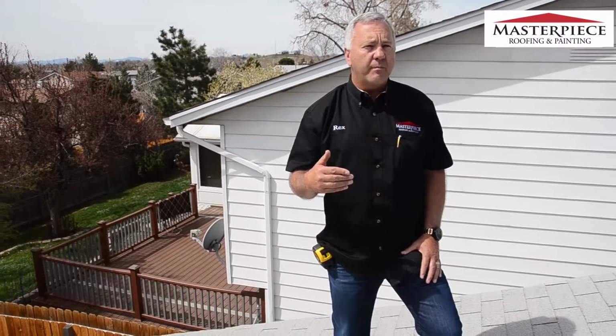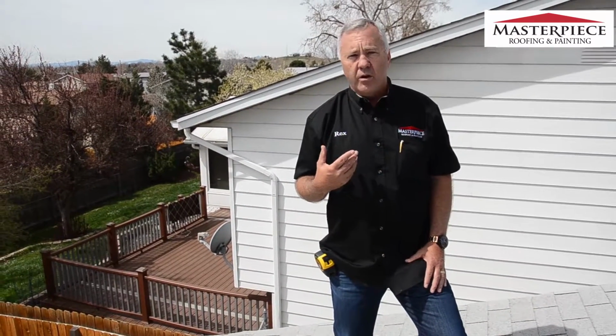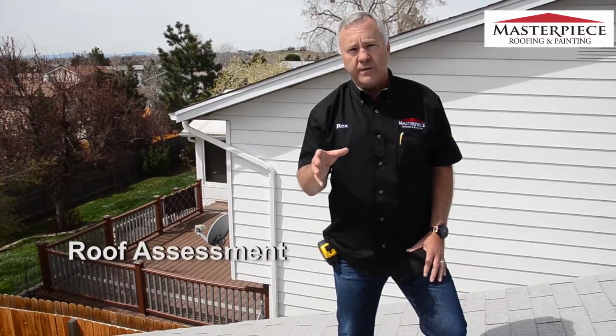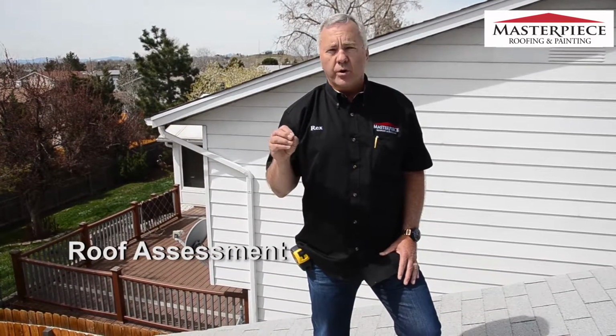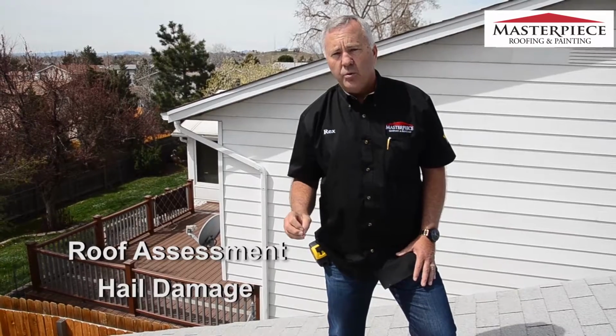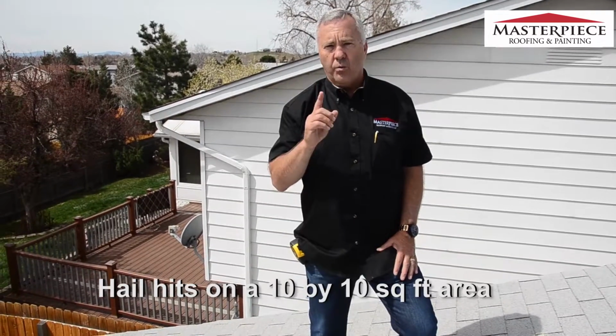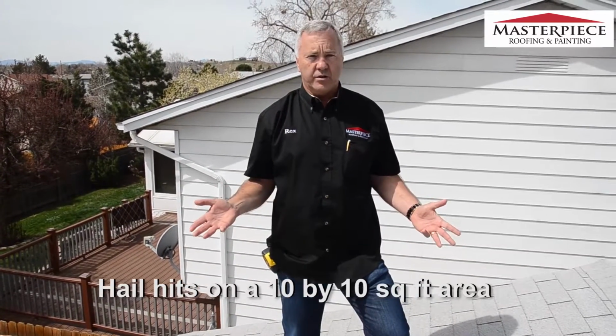When the adjusters come out to your roof and I meet with them, or any of my team meet with them, they're going to do the roof assessment. And in this case, we're going to be talking about hail. With hail, there have to be so many hail hits in a 10 by 10 area, which is 1 square. 10 by 10 is 100 square feet. That's equivalent to 1 square.